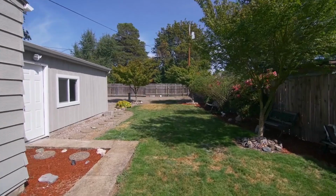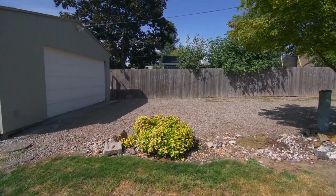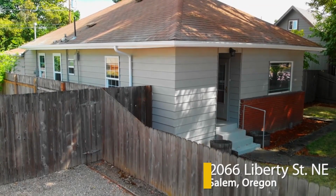The private, fenced yard is ready for entertaining, family activities, your 4-legged friends, or your garden. A gated alleyway entrance makes for easy accessibility.